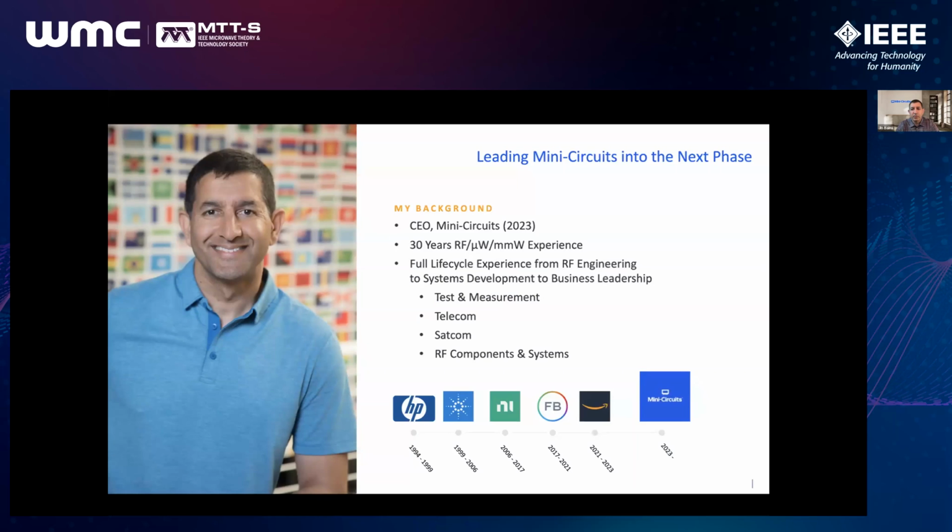I've been in industry for about 30 years now, mostly in the RF microwave millimeter, but really essentially all the way from the DC range up to the optical range, and a full set of experience across test and measurement, telecom, satcom, and RF components and systems. And as Suresh mentioned, all the way back to HP. So I feel very honored to have worked at all of the different companies through my career. Very fortunate, and I've had the opportunity to work with some amazing people and around some incredible technology.